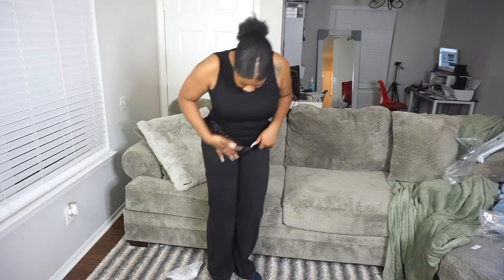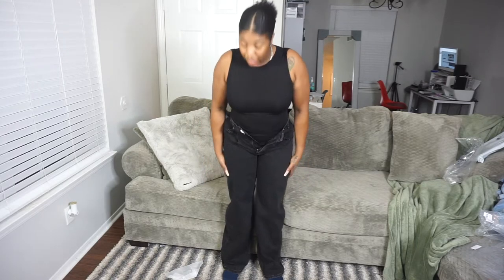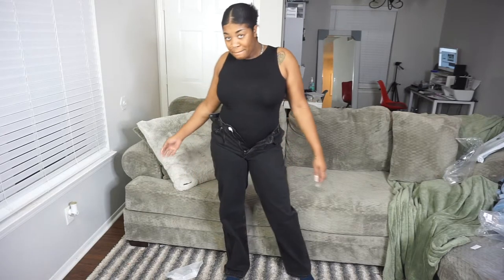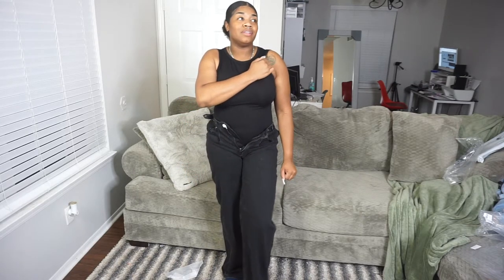They look like if you dry them, the color will wash out though. So watch out for that. The color does look like it'll wash out. But I love these. I would love to wear these with some heels or some sneakers and a crop top. It don't gotta necessarily be a bodysuit, but a crop top and these oversized jeans. Oh my God. Sneakers, some dope, the mocha ones.